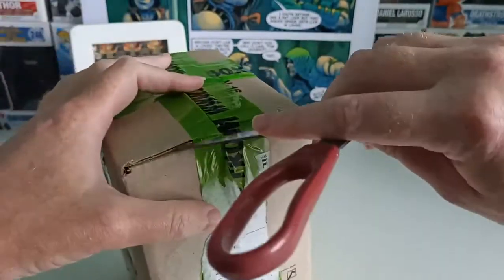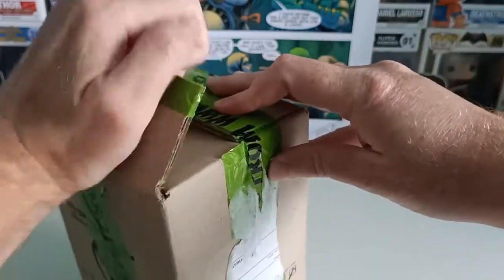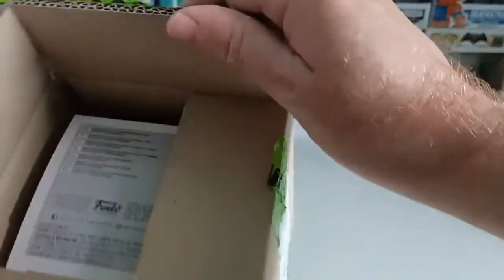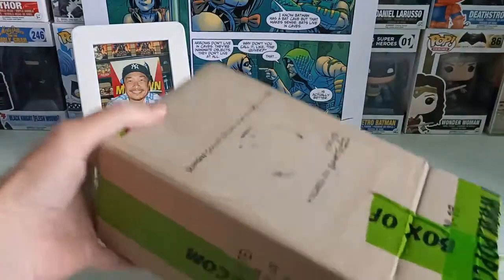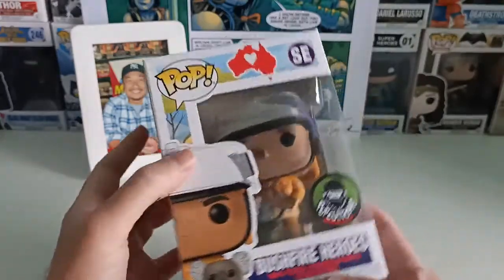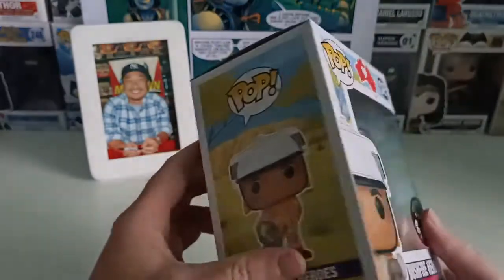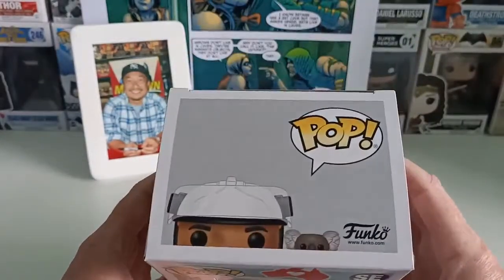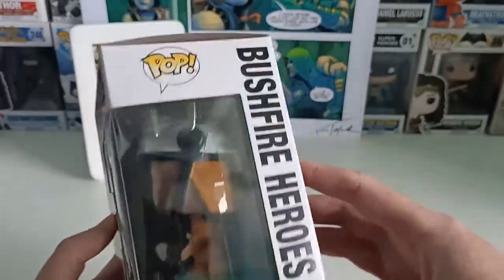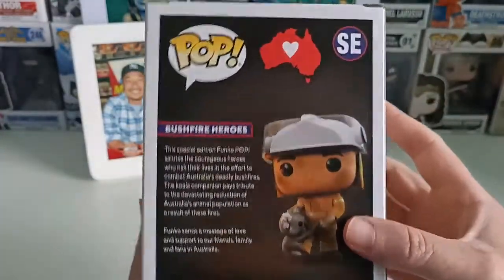So I got one, and let's see if it came safe. Oh, it's very tight in here. There we go. It is in pretty good condition by the look of it. Yeah, it's actually in pretty good condition despite the box on the outside.